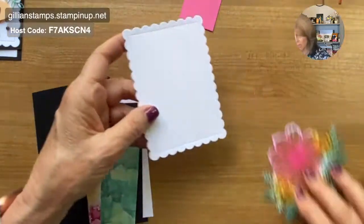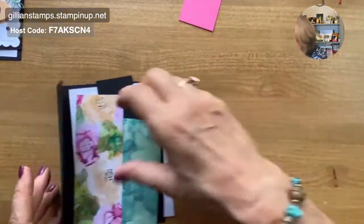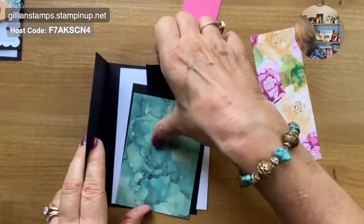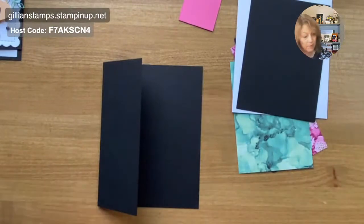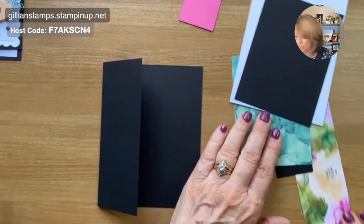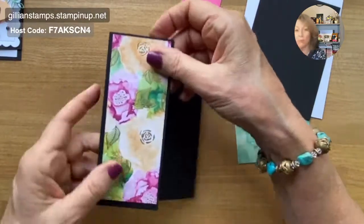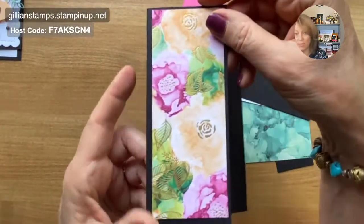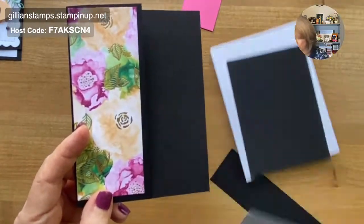So let's put these two. So that's going to go on there like that, and see how pretty that looks. So let's assemble the card, or some of it. So I've got my piece of designer series paper here, and this is really beautiful paper. This is called Expressions in Ink, and it's just really beautiful foiled.